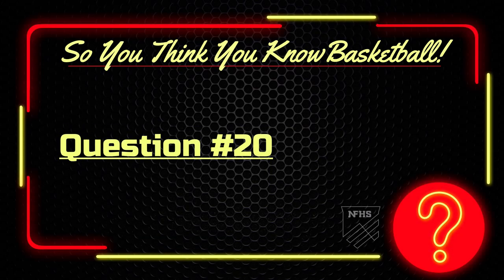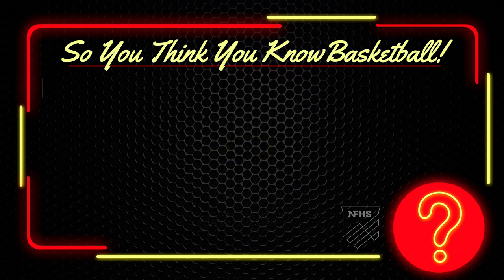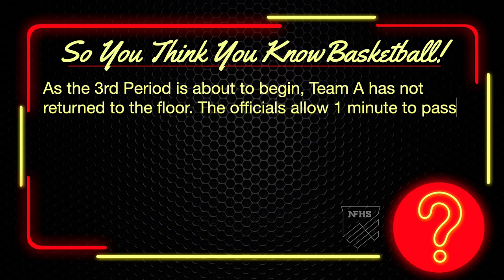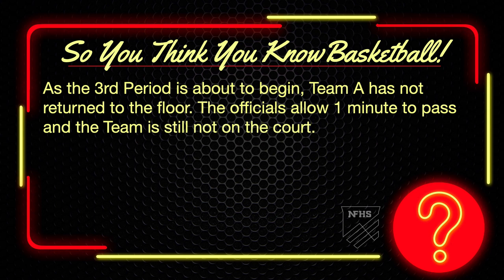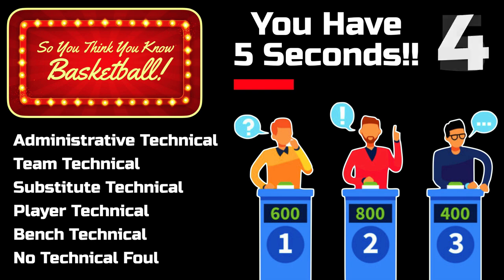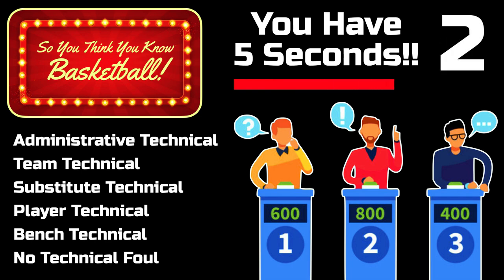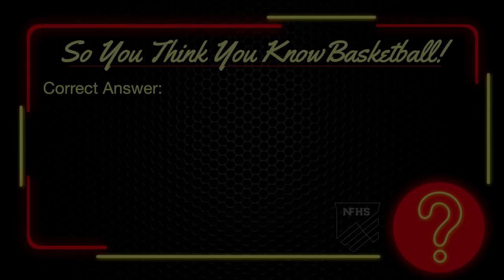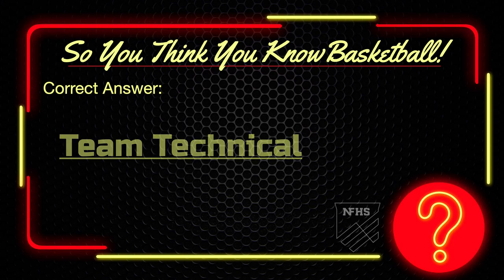Question 20. As the third period is about to begin, Team A has not returned to the floor. The officials allow 1 minute to pass, and the team is still not on the court. Team technical foul.